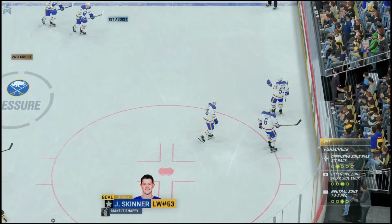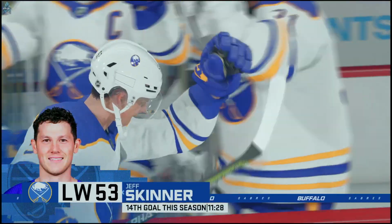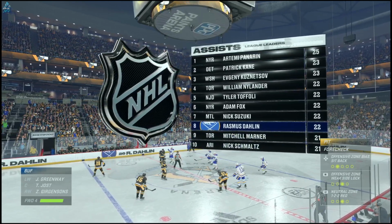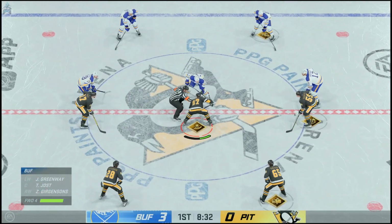This entire play is fantastic, James. Speed, reading the play, and he recognizes he's got a ton of time. Freezes the tender and buries it home. Past the midway mark in this period. Buffalo's been showing relentless pressure lately, now up by 3.